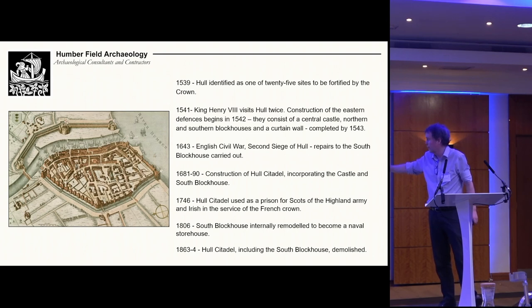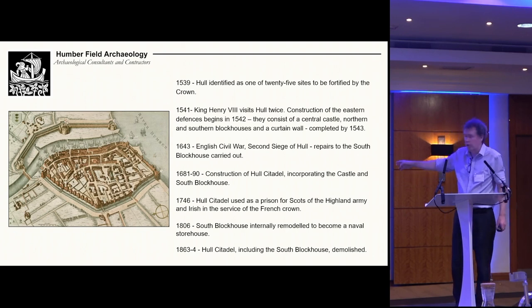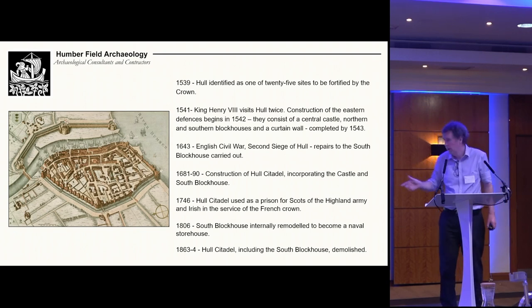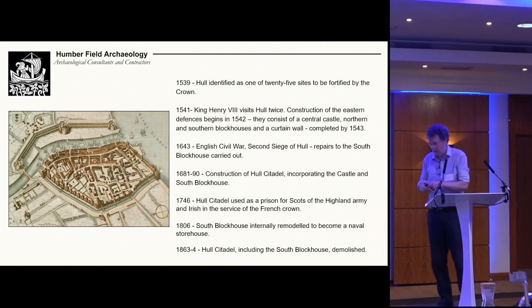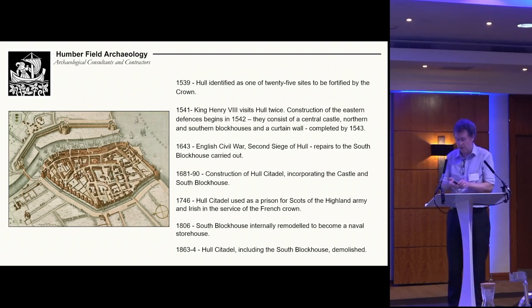This becomes a central fortification in Hull's history that has a chapter during the English Civil War and construction of the Hull Citadel. After that, it's used as a prison for the Scots. We are always getting up to problems. During the Jacobite Rebellion, and then is eventually remodeled as a naval storehouse during the Napoleonic Wars. It only disappears from the story in 1863-1864. The site that I'm talking about is South Blockhouse, which used to sit on the edge of the estuary. It's about 50 metres away now. Like I say, the archaeology is for another day.